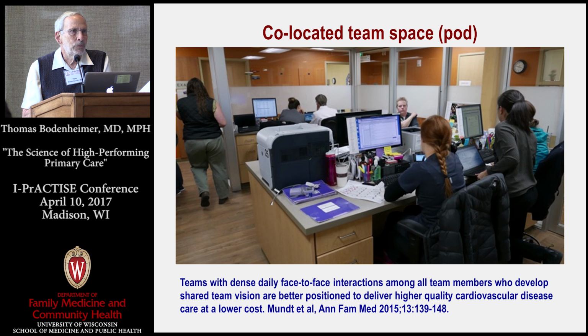It's really wonderful to look at a team that's co-located in this way, rather than having all the nursing staff or medical assistants over in one area and all the physicians or clinicians in another area, and they have a hard time communicating with each other. So co-location really works beautifully.